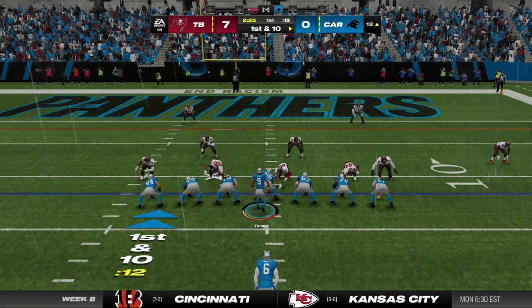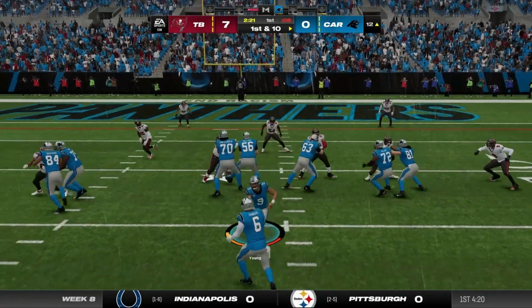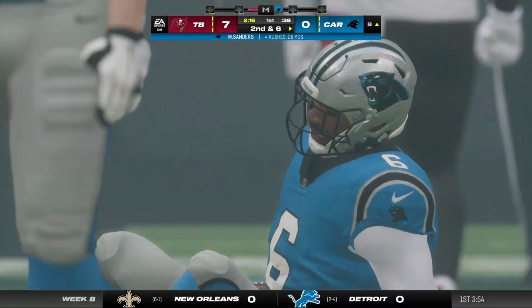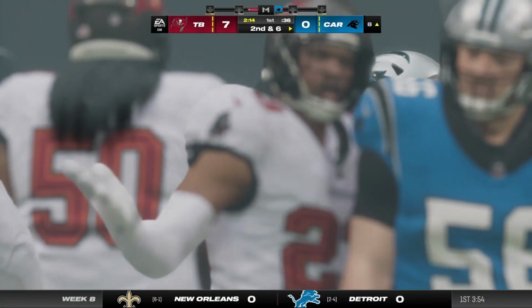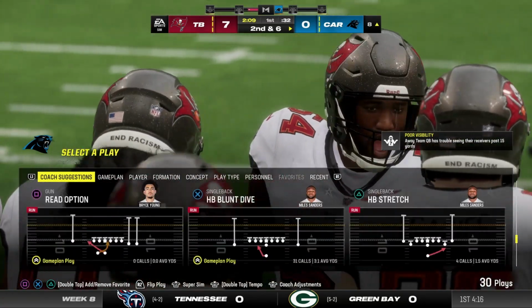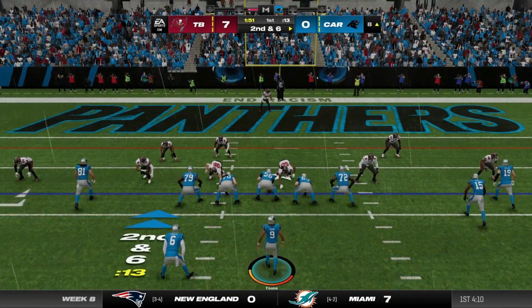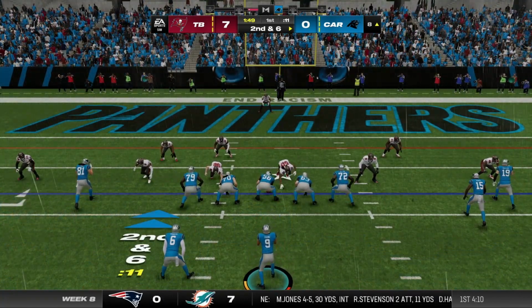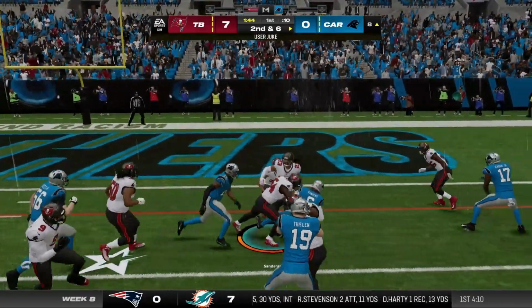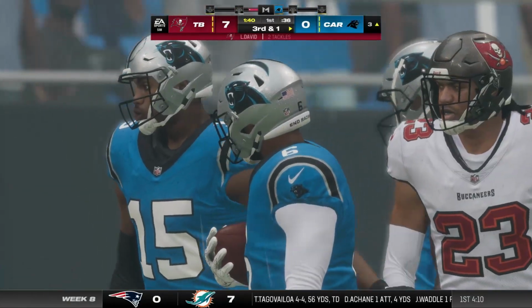Now 1st and 10 from the 12 as Carolina looks to answer the Tampa Bay score with a score of their own. This is handed off to Sanders, and he'll gain 4 on the first down carry. Let's see what Carolina's got. Can they get into the end zone here? 2nd and 4 at the 8. This is another handoff to Sanders, who follows a couple blocks and gets up to the 3, bringing up 3rd and 1.